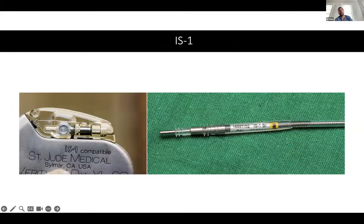Moving along, IS-1 is your standard pacing lead, just the industry standard. So anytime you see an IS-1, it's going to fit the majority of pacing systems out there. So you have your IS-1 lead, you have your tip here. Remember, the tip will correlate to the tip of the lead. The ring here will correlate to the ring of the lead. You have these sealing rings here that just keep any kind of fluid from getting inside of the header at all. And then you see here where the ring and the tip make contact.